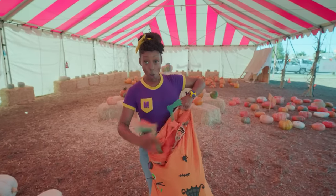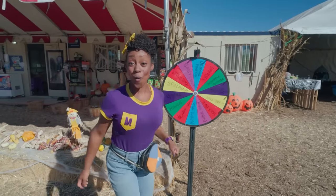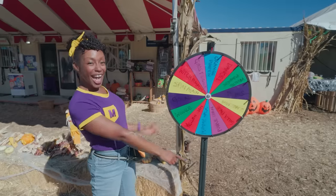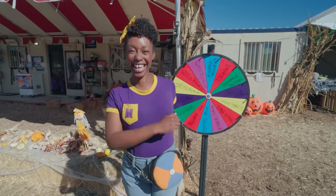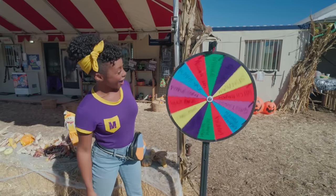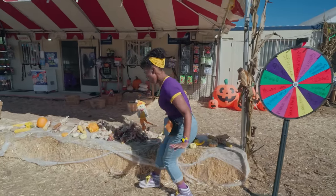Wow, we have so many decorations. Let's go see what else they have here. Oh, a spinning wheel. Let's play a game. I'll spin the wheel, and wherever it lands, we either have to act it out or find it nearby. Doesn't that sound fun? Yeah, let's give it a shot. A witch pumpkin. Let's find a witch pumpkin nearby.